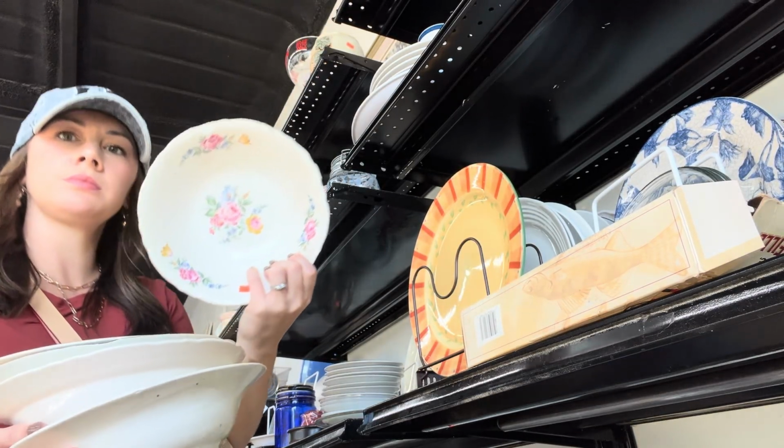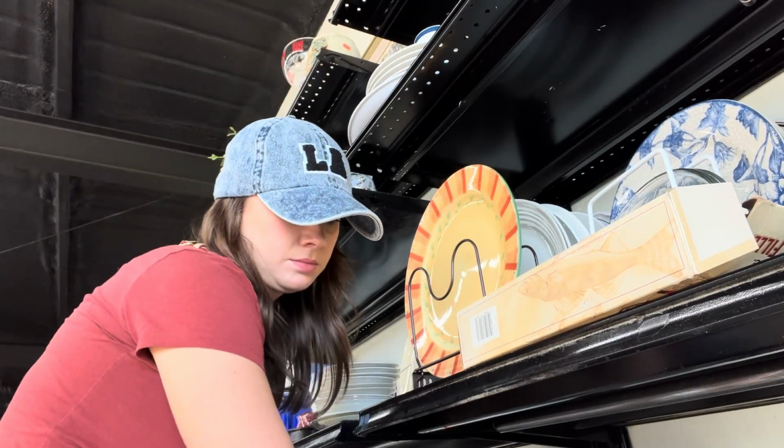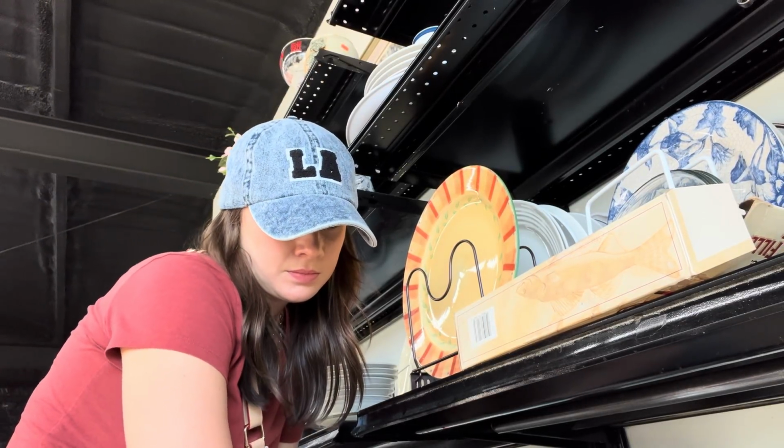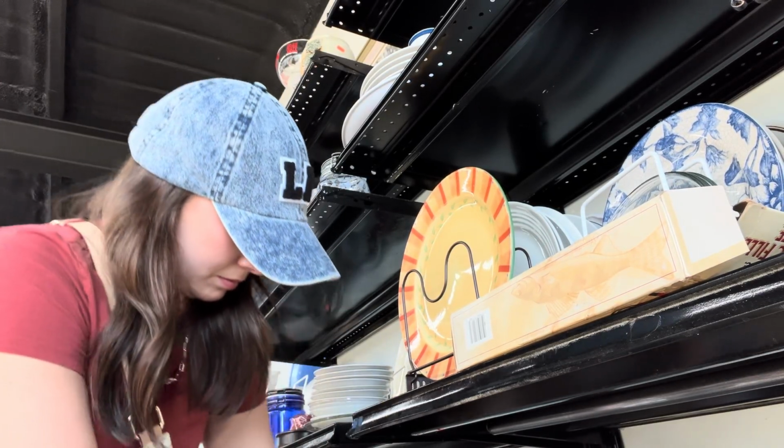Y'all just excuse my double chin in these next few clips because I could not find a good angle to film right here, but I was trying to look through these bowls and see if they had any decorative ones. I didn't really see any that I liked.